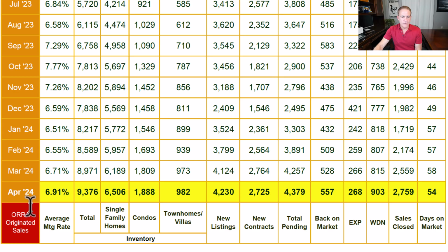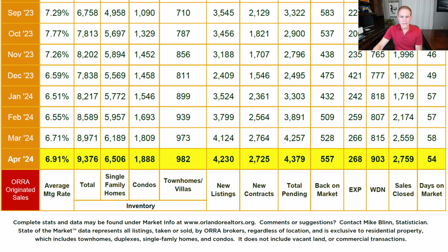And then let's kind of look at the broad picture of the market here. So we have average rate at 6.9%. We'll look at rates here in a second. 9,376 total homes for sale on the market. We have, of that, 6,500 or so single family homes, 1,888 condos, 982 townhomes. Again, sales closed, 2,759. Days on market starting to fall, which is not good if you're a buyer, just meaning the market is getting more competitive.